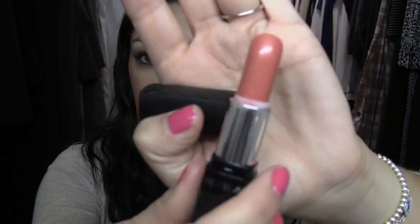They don't test on animals, which is huge, and their color range is really good. They're just so moisturizing. So today I have on the color Peach. It's number 75, and this is what they look like. I love the shape of them. They're kind of like the Chanel ones. They're so moisturizing and soft.